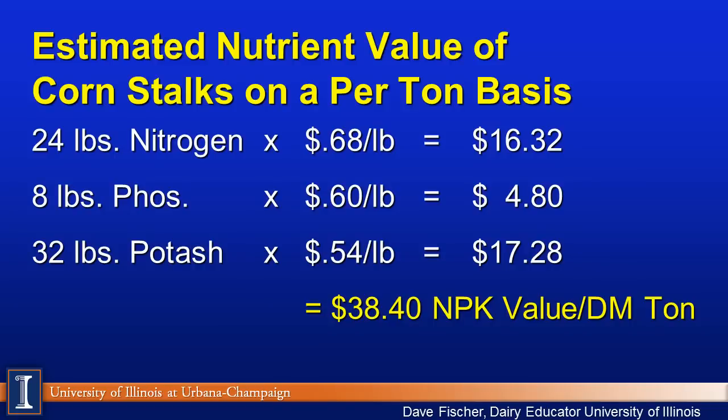Go to one of our other modules and you can actually calculate this value so you can be much more accurate. Dave Fisher just recently updated the value of the fertilizer that is in the corn stalks. We're going to value nitrogen, and his prices are listed there. Again, you will customize that. It will probably be different in Illinois than it will be, for example, in Pennsylvania or California. So 24 pounds of nitrogen, 8 pounds of phos, and 32 pounds of potassium. Those are the prices. So Dave's calculation is about $38 to $39 N/P/K per ton of dry matter. No value is associated with organic matter at this point. But again, if you're the seller, you must consider that. No calculation for erosion control, for example, in the winter.